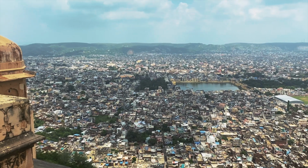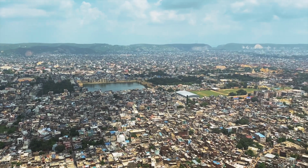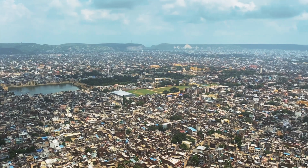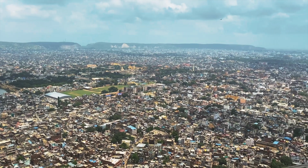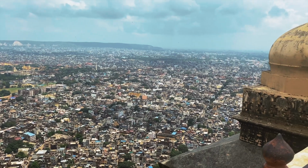Wow, this is absolutely breathtaking. Have a look at this. I have to say this is one of the best views I've seen in a long, long time. You can basically see the entire city from up here. It is absolutely stunning. It's really cool because you can hear all the traffic, all the horns beeping. You can hear the call to prayer as well, depending on what time of the day it is.